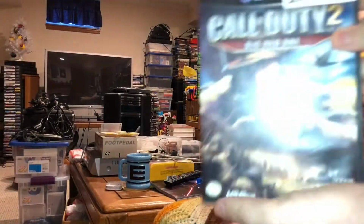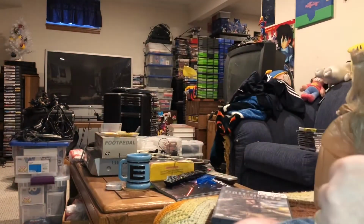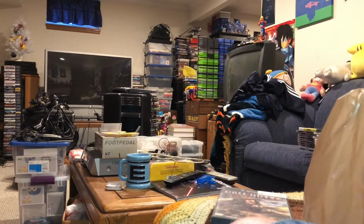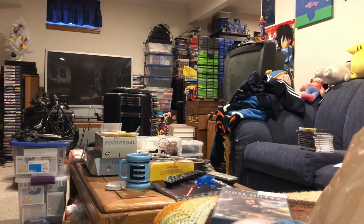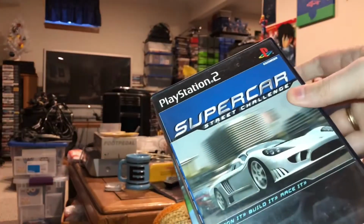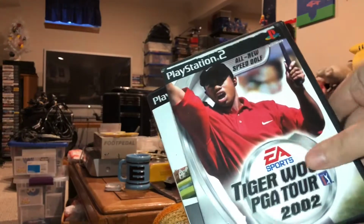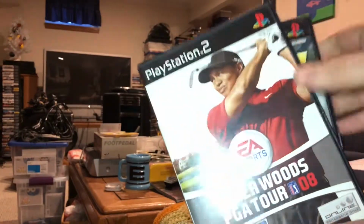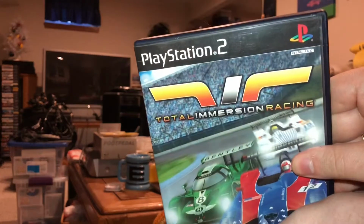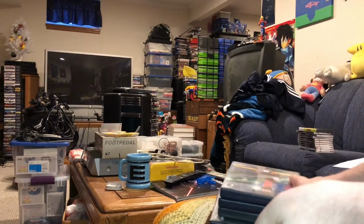Last but not least, we've got some GameCube and some PlayStation 2 games. Call of Duty 2, as you can see there. And what else do I have here in the bag from FX? Let me fish around a little bit and pull it out. There are the cheap PS2 games. 50 cent for Supercar, 50 cent for another Tiger Woods game, and 50 cents for this Total Immersion Racing. All of these complete with instructions.